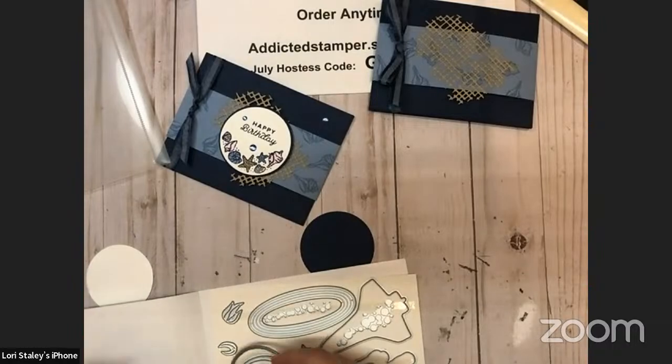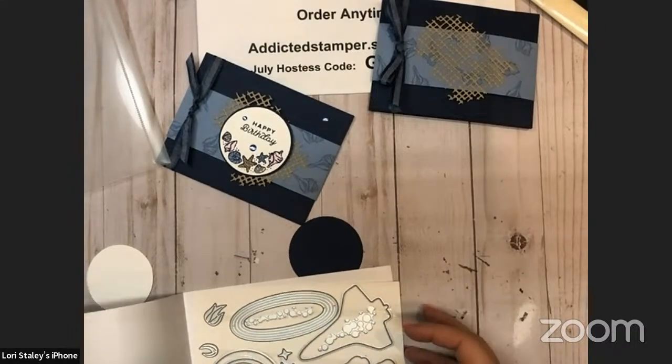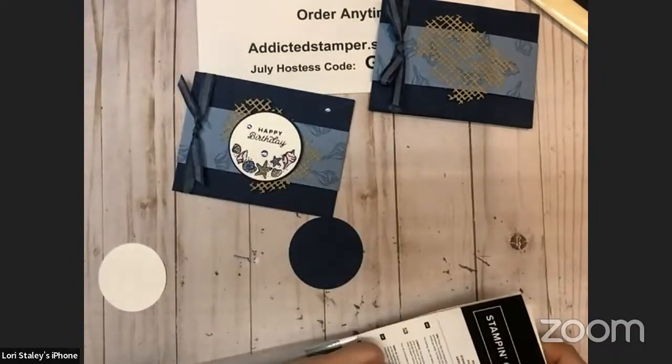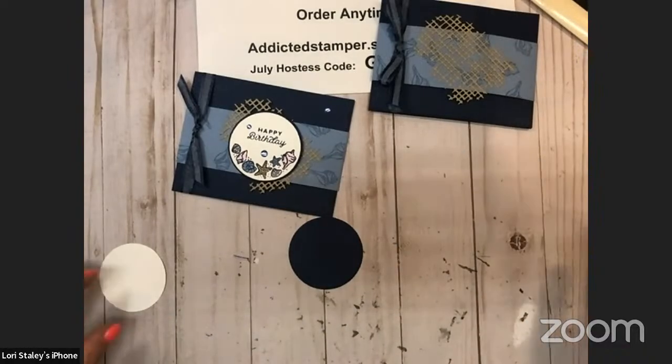Don't need to buy the stamp set unless you want it. And you're going to have some circles and you're going to have some ovals. That's pretty cool. And circles that are different than the 3 circle punches that we currently have available.